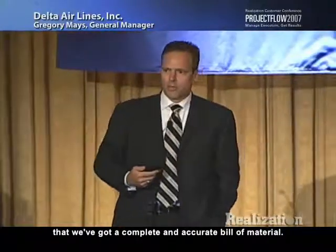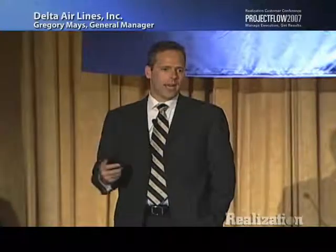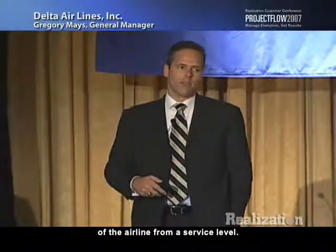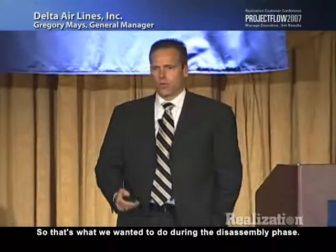The second thing is we want to make sure that we've got a complete and accurate bill of material, so we know what parts are due back. And we want to drive to more of a return-to methodology for all of our engines. Delta traditionally did a lot of swapping as we pulled those parts together to try to meet the needs of the airline from a service level, but we wanted to move to more of a return-to. So that's what we wanted to do during the disassembly phase.